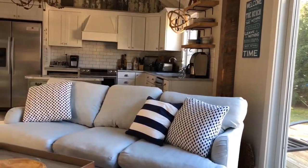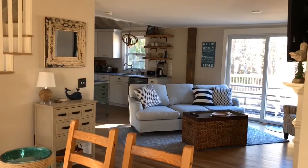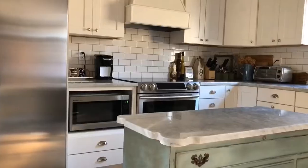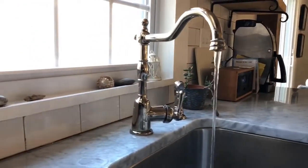Open and airy, this traditional cape with a floor plan for today is ready for easy fun. From the living area, you'll enjoy the TV and fireplace, but also the proximity to the dining area and all the food in this dramatic renovated kitchen with Carrara marble counters and polished nickel hardware.